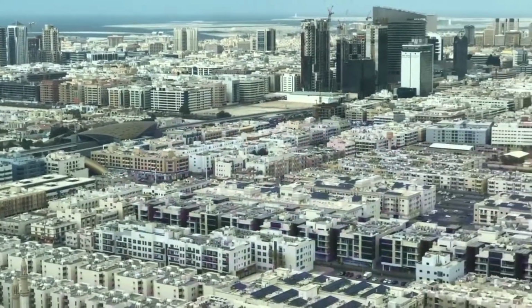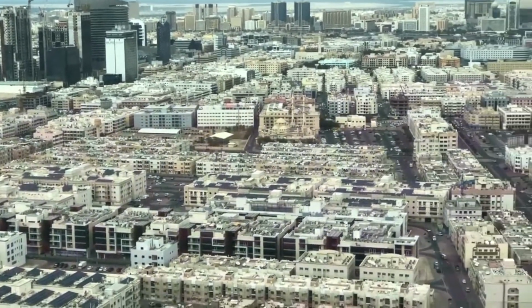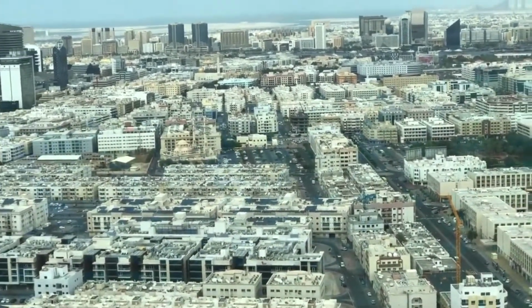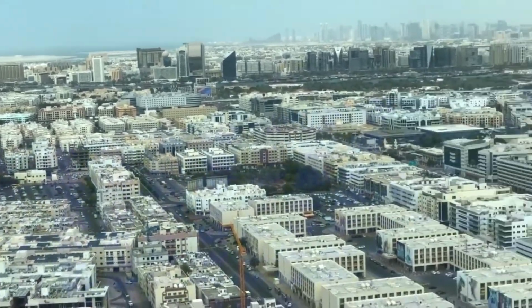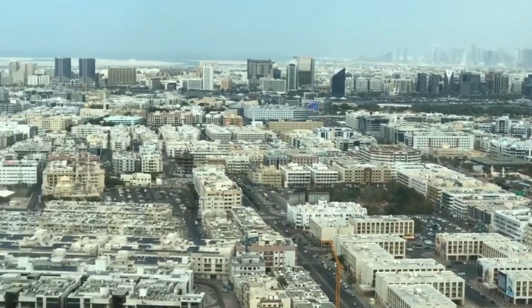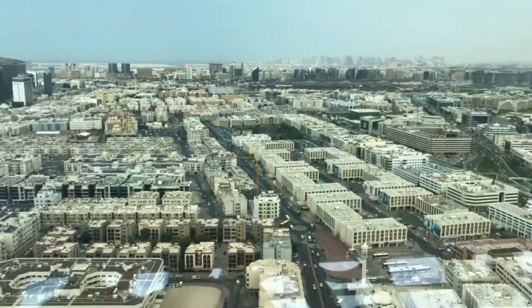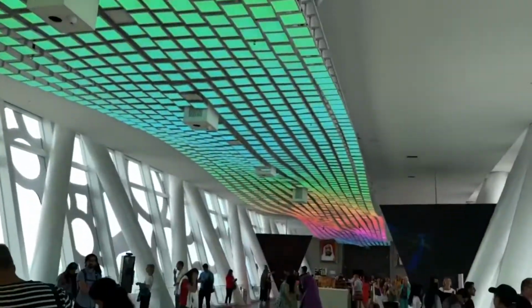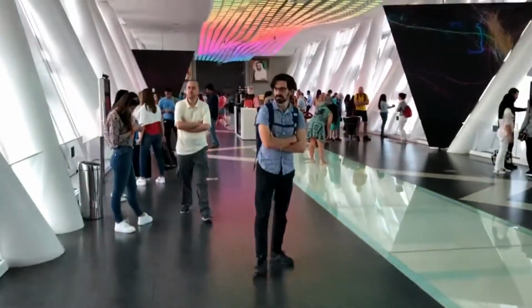As I mentioned earlier, this place hosts some of the most amazing sightings of the city. Here you can see the old Dubai, the entire old Dubai to be specific: the Oud Metha, the Bur Dubai, and the Karama area. Trust me, these are some of the amazing visuals. And as we come over to the other side, we can start enjoying the amazing new Dubai area, the Sheikh Zayed Road, and of course the Burj Khalifa.